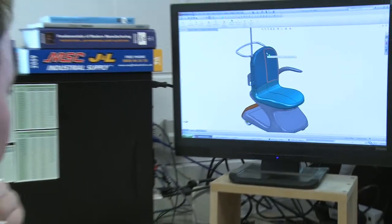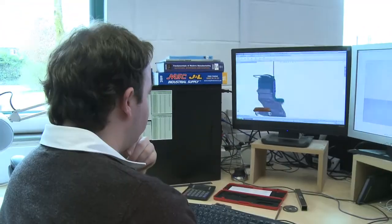When we started looking at the existing products, we realised that they're made up of a lot of components and therefore lots of joints, and it's the joints which really cause the problem.